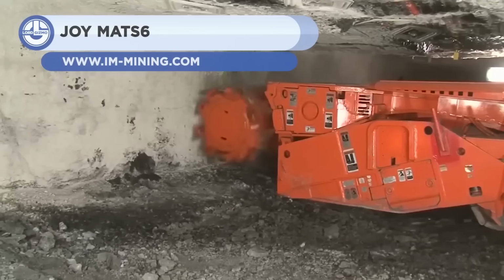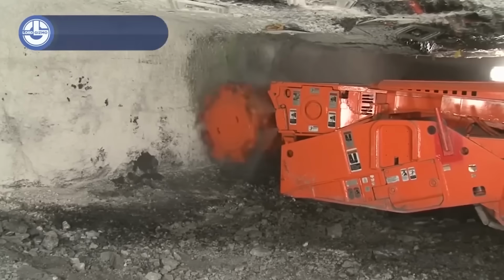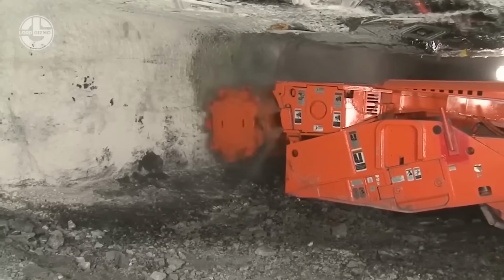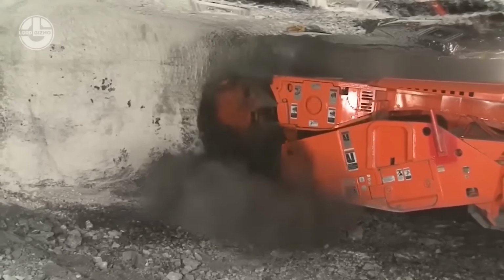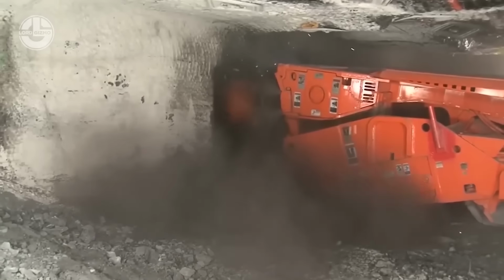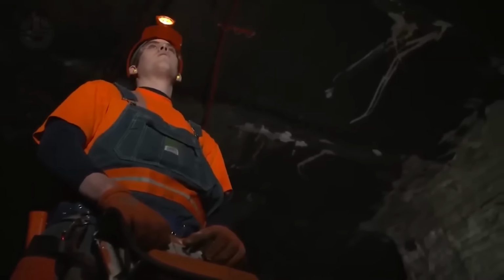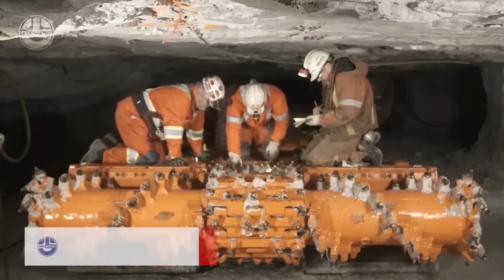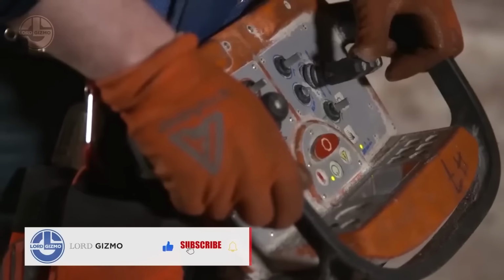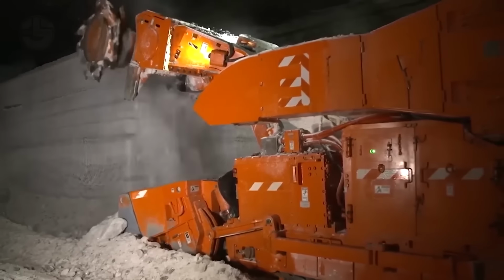Next, we have the Joymat S6. This machine is designed to extract coal from a long wall face. Komatsu, a multinational producer of mining equipment, has manufactured it. The machine meets Tier 2 emission requirements and has a cutting height range of 1.5 to 4.5 meters. It weighs around 52 to 82 tons and offers a haulage pull capacity of 1,000 kilonewtons.